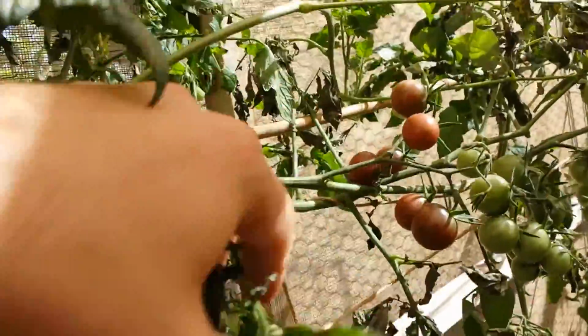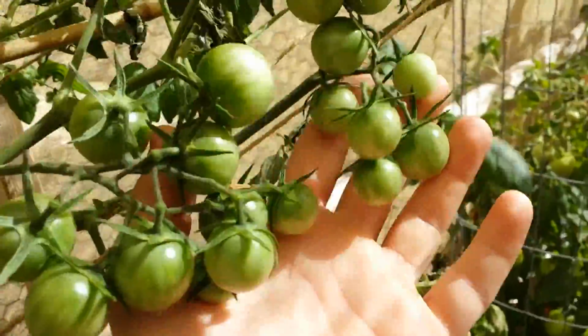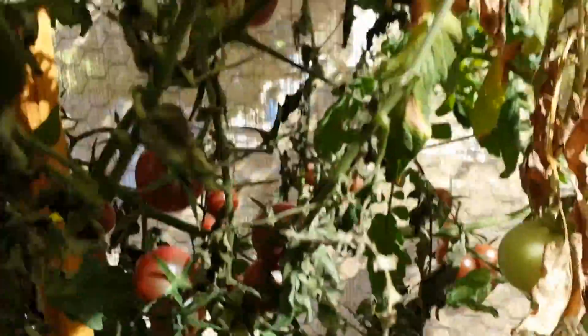Anyways, look how many tomatoes this thing's produced. Look at this, clusters and clusters of tomatoes every single where. Look at that back there, up there, here, of course here, and every other place.